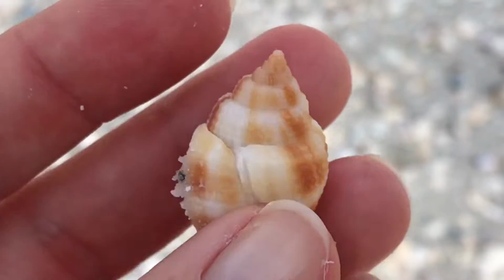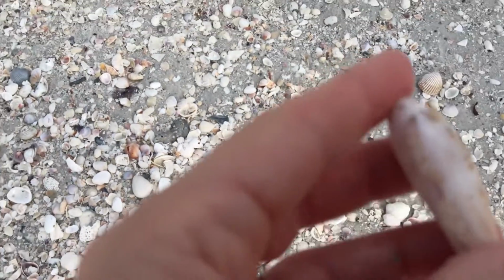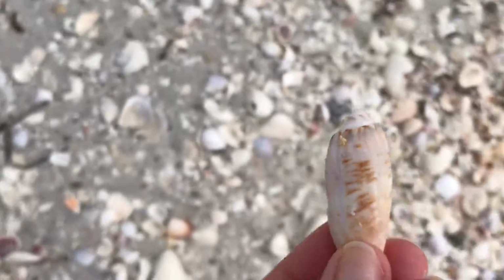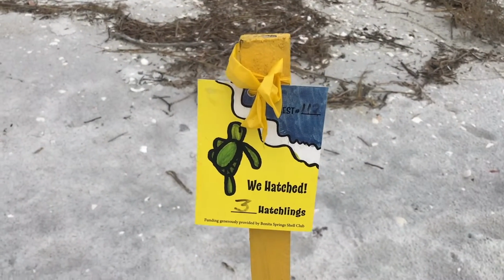And another nutmeg. Call me crazy, I'm really thinking that it's starting to pick up as we head south, and that's why I usually end up at the south part of the island. Take a look at this olive. He's chipped, not pointy, so we'll leave him. I have some restraint.